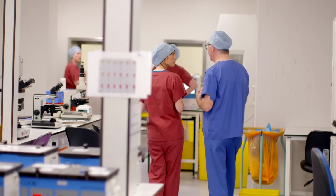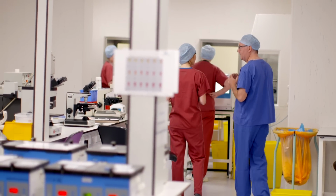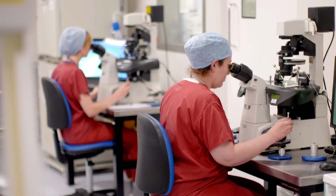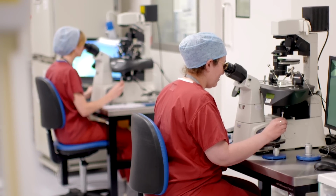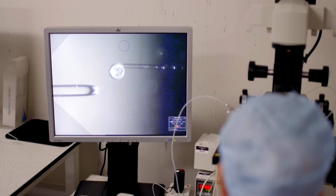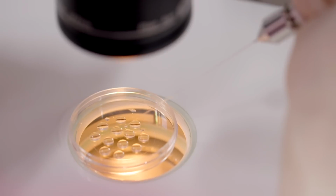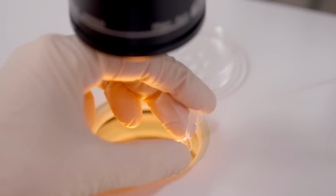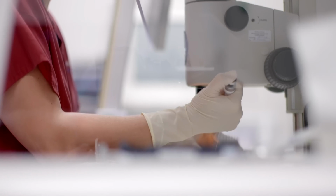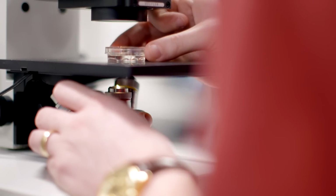The embryos are frozen while Tim waits to find out which ones are normal and do have the correct number of chromosomes. Then he and the embryologist will decide which of those to transfer into the woman's womb. This test is already available privately and costs at least £2,000 on top of the IVF cycle, but it may be offered by the NHS if the trial shows it to be cost-effective.